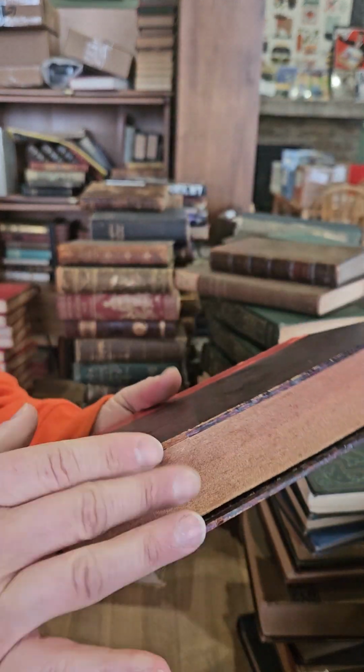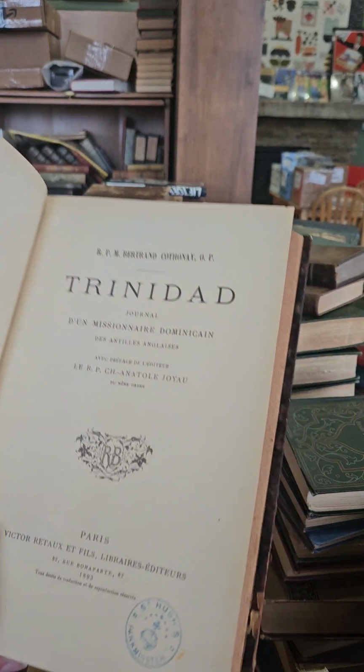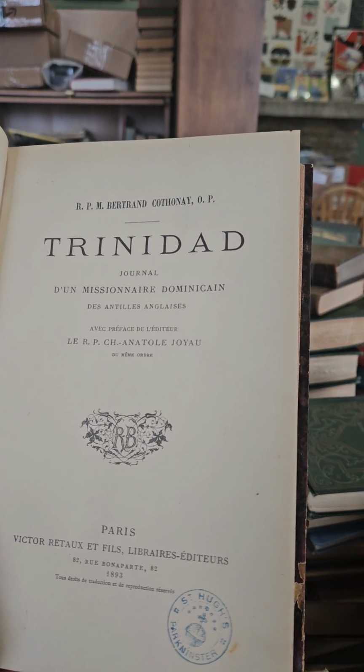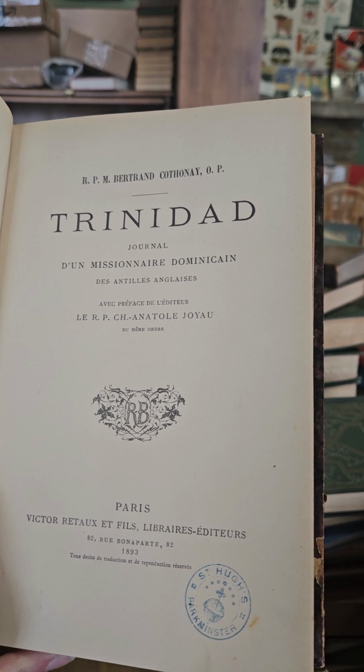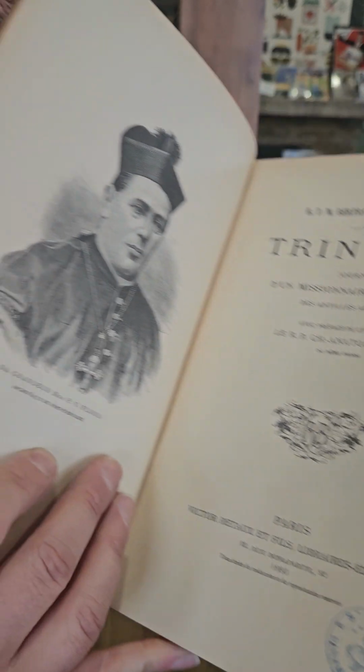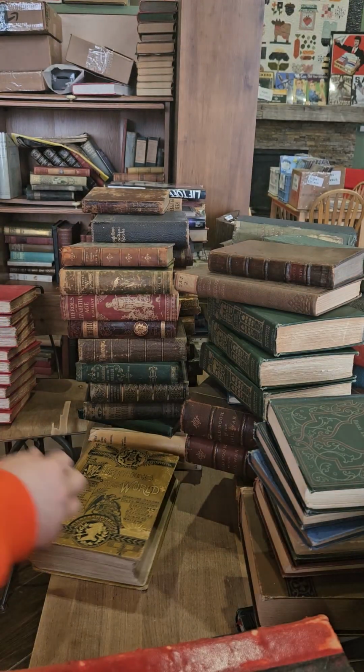Trinidad. See what this one is. It looks like it's in French. Trinidad, Journal of Missionary Dominican. Published in 1893. Again, it's in French, so I cannot read that one.